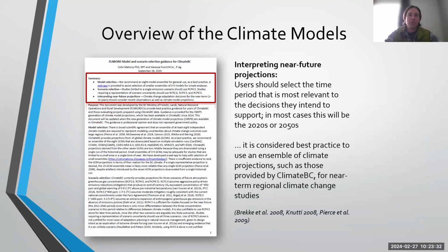Generally, we use the same climate models that are recommended by those who are involved in climate management in BC. The majority of the scenarios that we look at are the 2050s scenario. So we compare stuff from the 2020s, or from the current scenario, to the 2050s climate scenario. And that's just what is considered best practice in BC.